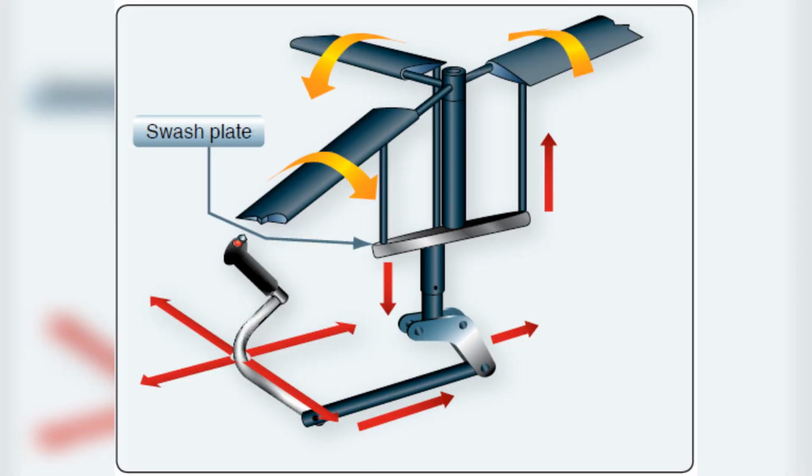A forward push on the cyclic results in a forward tilt, propelling the helicopter in that direction, while a sideways push leads to graceful lateral movement.